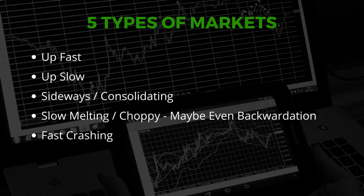Now, of these, there's only one scenario that's a problem, and that's when we're slowly melting. Remember that bog of eternal stench. You don't want this trade to slowly be chopping down 40 points, and then another 40 points, and then another 40 points, and then, a month and a half later, we're down 200 points. That's where this trade gets into trouble, and it's the only market that gets us in trouble.